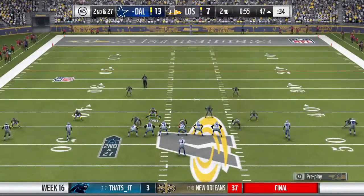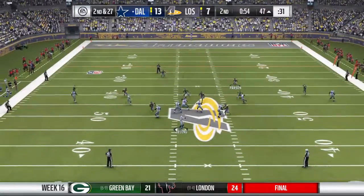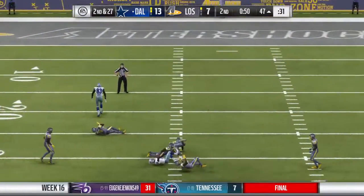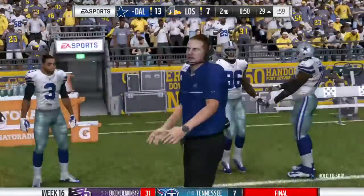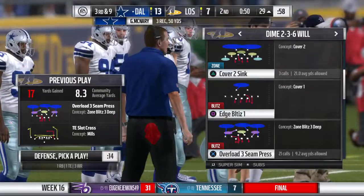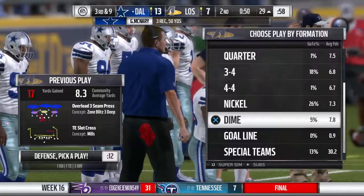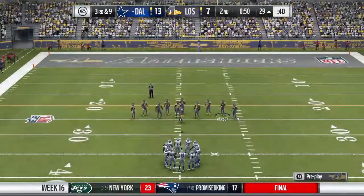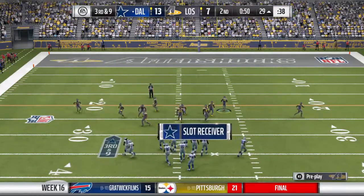It's a 5-receiver set. 3 to the left, 2 to the right. From the shotgun, he'll look to throw. Wide open receiver, complete. Now hold everything here. We're going to get a timeout by the offense. So that means they're down to 1 remaining here as we head toward halftime. They've got to get to the 20 to keep the drive alive on third down.